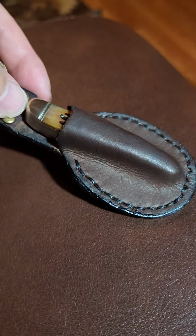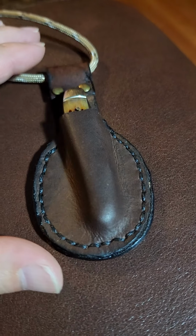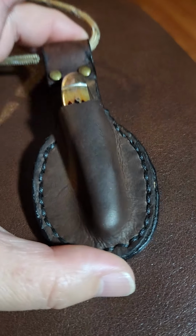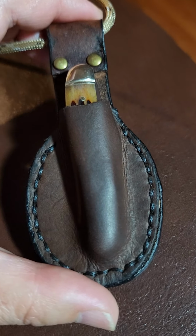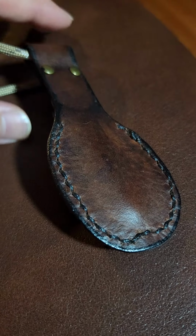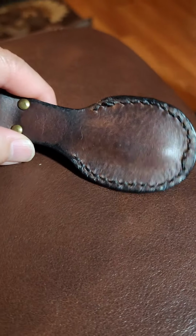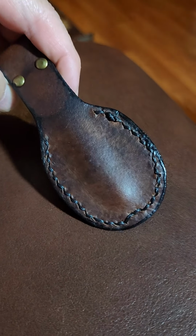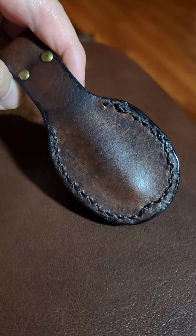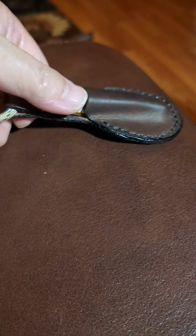I love this. I don't know how you guys feel about my little necklace sheath, but I think it looks pretty cool. What do you guys think? I'm fishing for some compliments. Give me some compliments. What do you think? And if you don't like it, I will slap. Well, look, this looks like a slapjack, doesn't it? It sure does. Slap somebody with that.